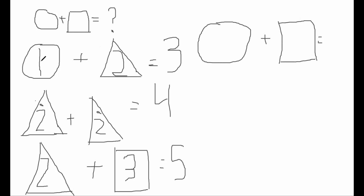So as you can see here, we wrote that a circle is equal to 1. And trust me, since they're all the same, they all have the same answer value. So a circle is 1. And as you can see here, a square is 3. So that will mean that 1 plus 3 is 4.